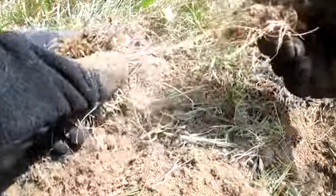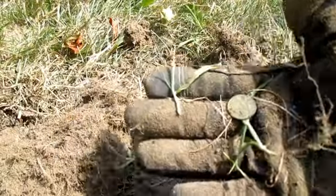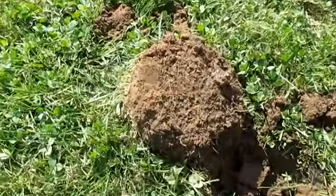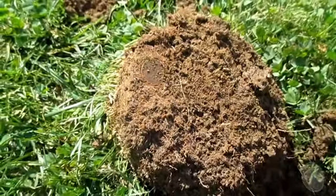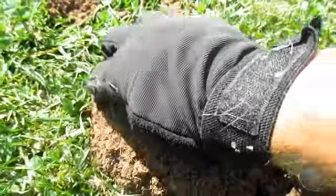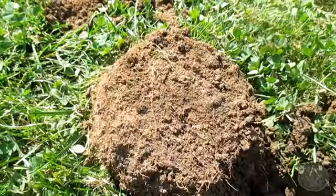In here. There it is. Dime. Cool, I'll take it. Well, I thought this was kind of cool. Came out of the plug like that. Looks like a quarter. Let's see. Yep, a newer quarter. Awesome.